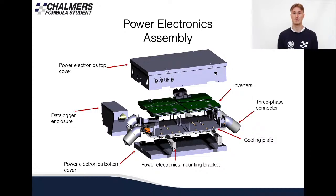We can go through the different parts, starting with the power electronics top cover. We also have the inverters, which Nils talked about before, the 3-phase connectors which connect the inverters to each of the motors, and the cooling plate, which is designed to cool the inverters. We also have a power electronics mounting bracket, and this basically mounts the whole assembly to the car. We have the power electronics bottom cover to also shield the electronics, and then the data logger enclosure, which basically houses the data logger that we use at competitions.